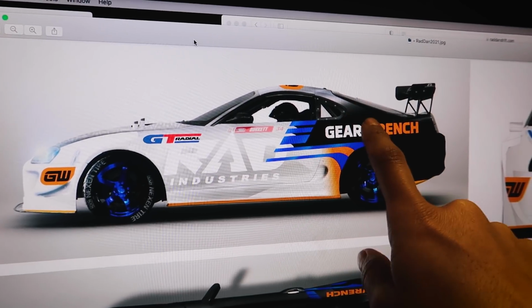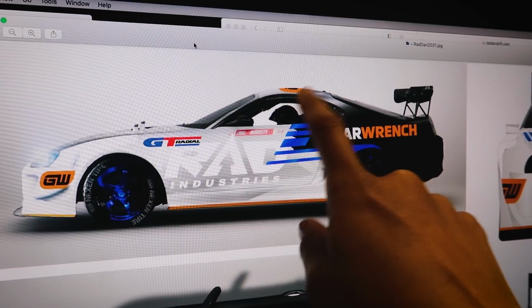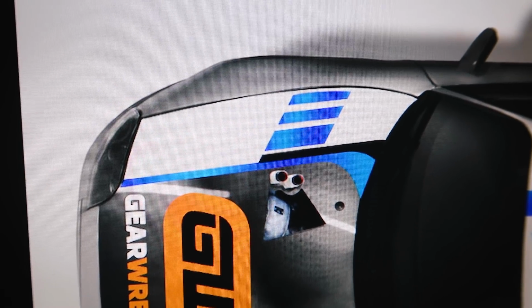And then, just like I did last year, printed on silver chrome on the roof, I'm going to do a black to gray gradient and go exposed with silver chrome at the top. Then on the hood, you'll see this faint rad pattern in the background. That pattern is something that I have stuck with over the years.